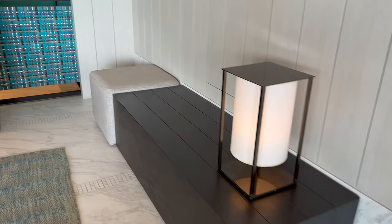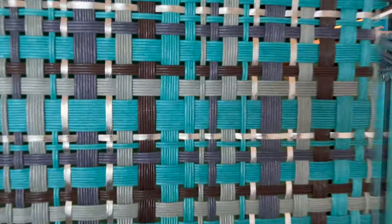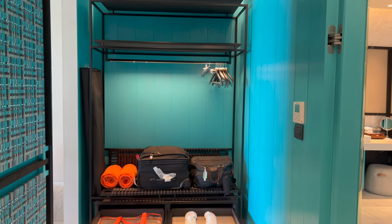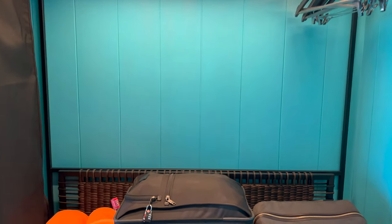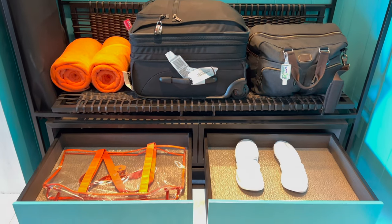The woven sliding doors, which can be found in all room categories, though in different colors, are a focal point of the guest room design here, and they're as well made as they are refreshing to look at. Behind the bedroom is a large open closet with plenty of storage space and another bench.